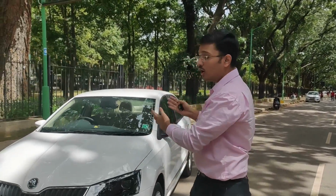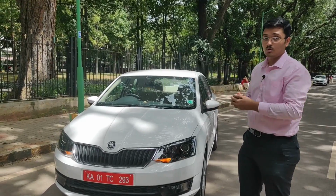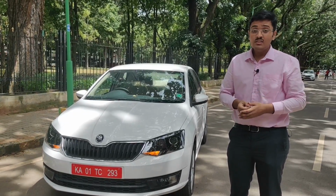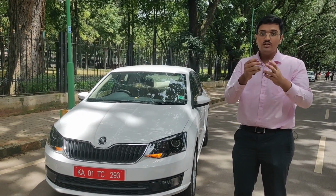It's not been too long since Skoda launched the all-new Rapid with a 1-liter TSI petrol motor with a manual gearbox. Now, the company wants to take the game to the next level, and that's why we have the all-new Rapid with a 1-liter TSI petrol motor mated to an AT gearbox. So how good is this all-new gearbox, and can it really replace the tried and tested DSG unit? Well, that's the answer that we are going to find out today.